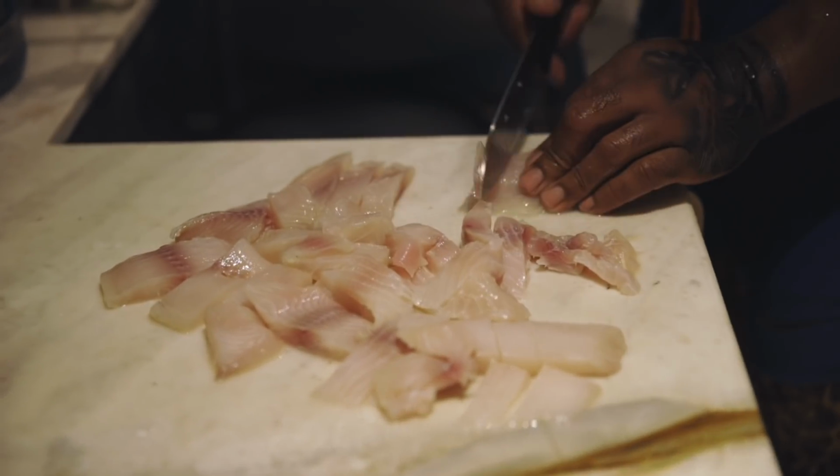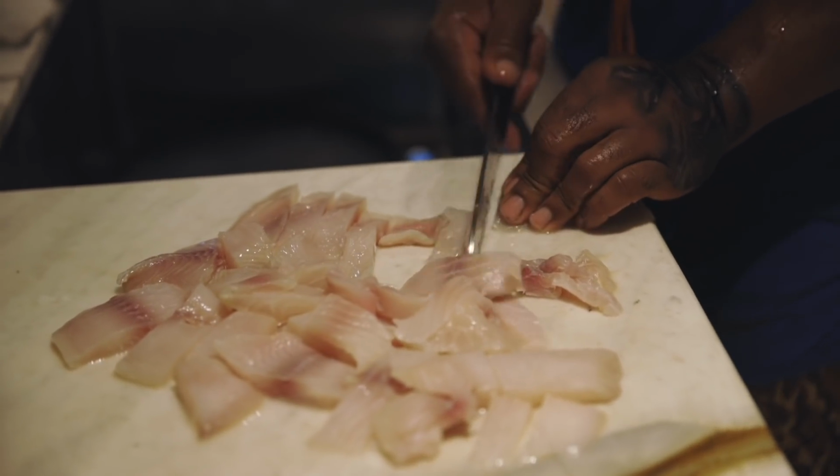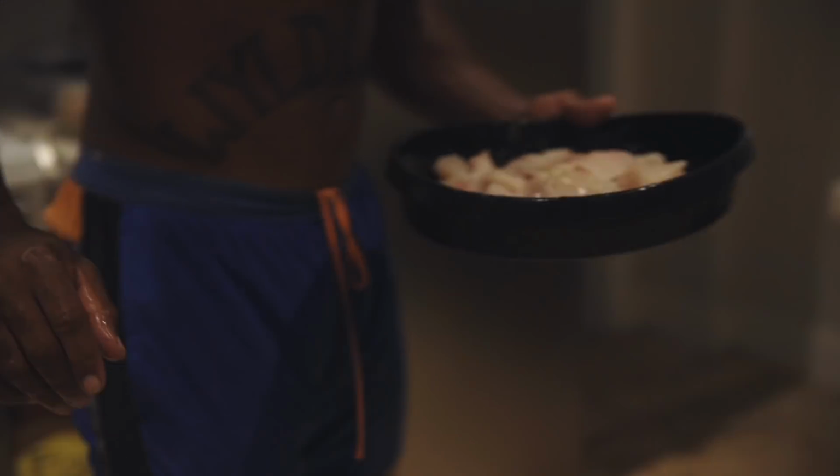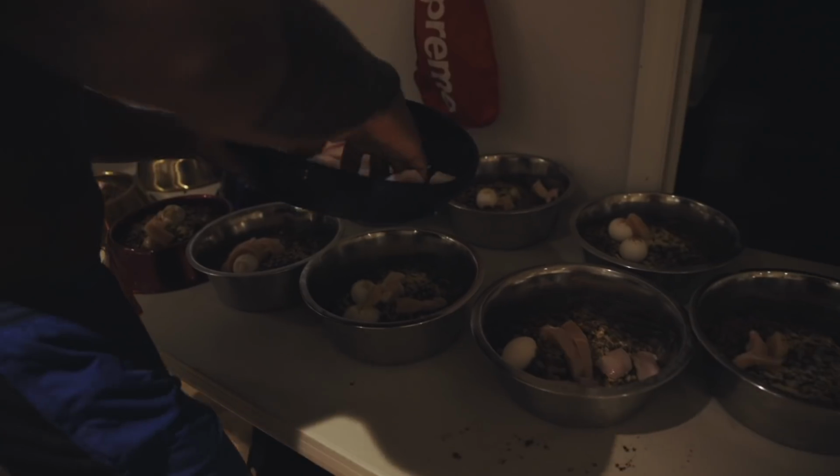Fish oil is good for the skin, good for the coat, good for the joints. So get some on top of their chicken. Get eggs.